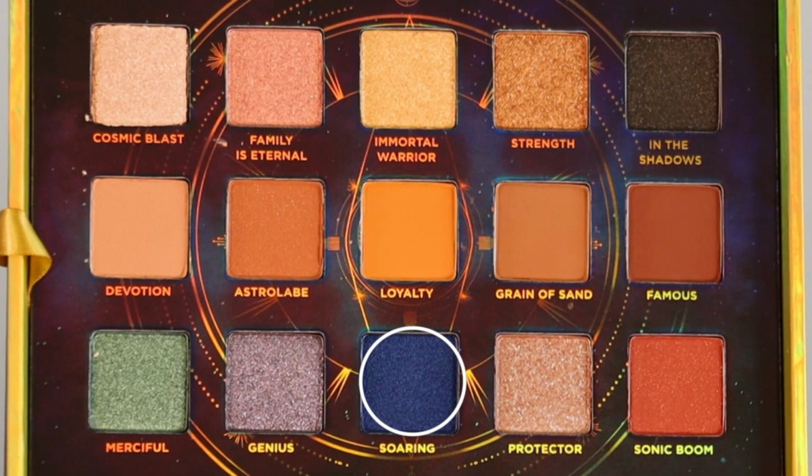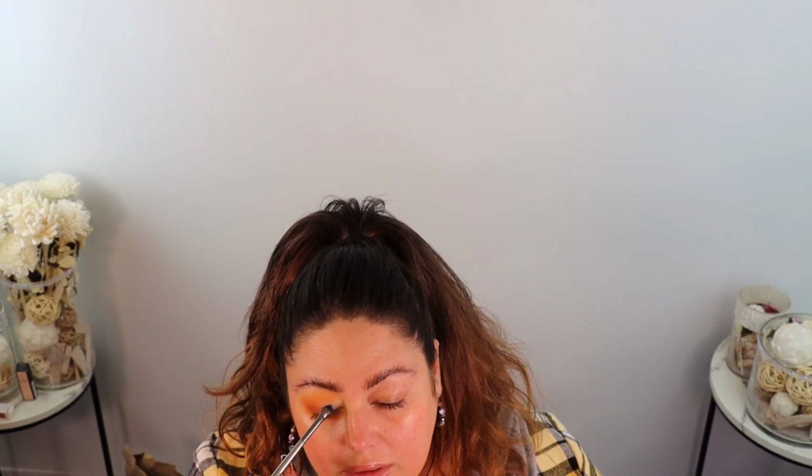All right, so now I'm gonna go in with this Soaring, the metallic shade, the blue shade right here. And I'm just going to sort of cut the crease without cutting the crease with that, if that makes any sense. And I'm just spreading that like all the way across on the lid.